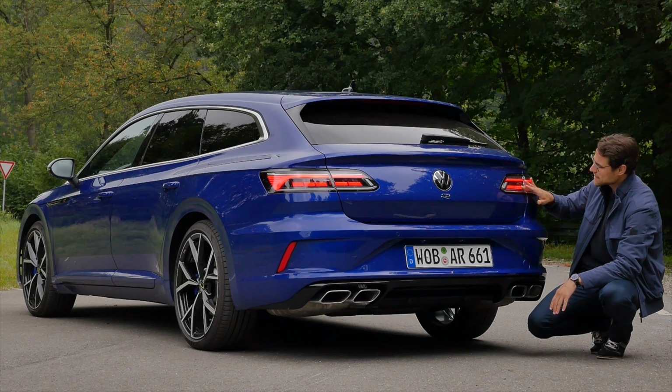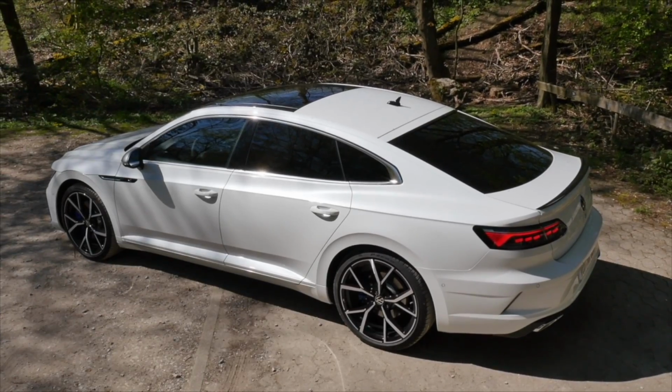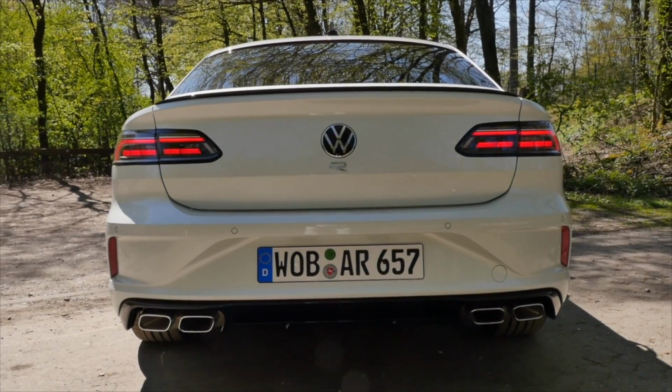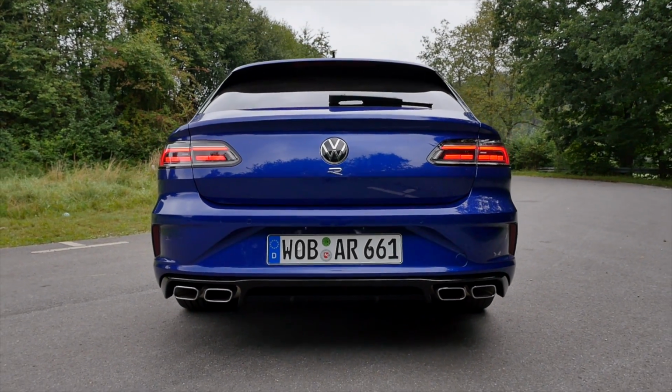Then look at the tail lamps, also in a modern style. And the GT to me looks even a little bit cooler. Again, easy to compare on Autogefuehl. But for the estate, design-wise, this is definitely one of my favorite estates. What about you? Tell me.